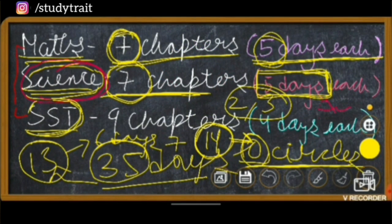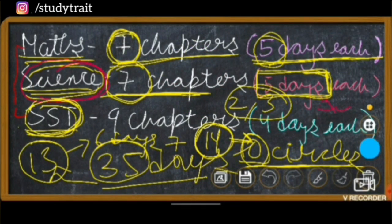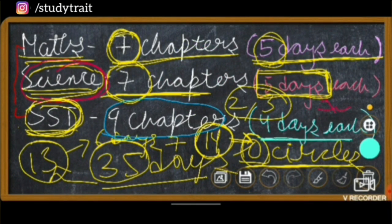So SST, you all think this is an easy subject, and I think this is an easy subject too, because I don't take it as a main subject. But you cannot complete the whole syllabus a day before the exam. So that's why I'm saying take SST with you as a main subject for now. We have 9 chapters in it, and you have to give 4 days to each chapter. You can do the same as we did in maths and in science, a sharing of days. You can give hard chapters 5 or 6 days, and small chapters 2 or 3 days.